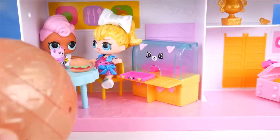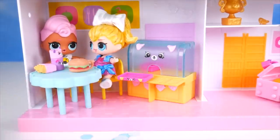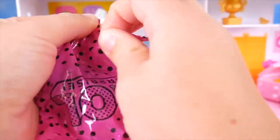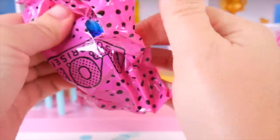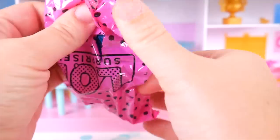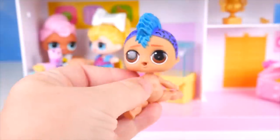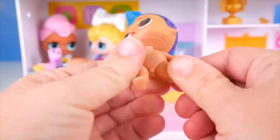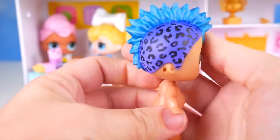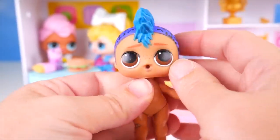Super cool. You know what it's time for. Watch out, guys. Sorry. Yee! Here it is, our final surprise. It's the doll. Oh, wait a minute. What kind of hair do we have going on here? That's so crazy. Look. No way, no way! It's Punk Boy! Super duper awesome! I love the hair. It's blue with this leopard print and then this mohawk on the top.